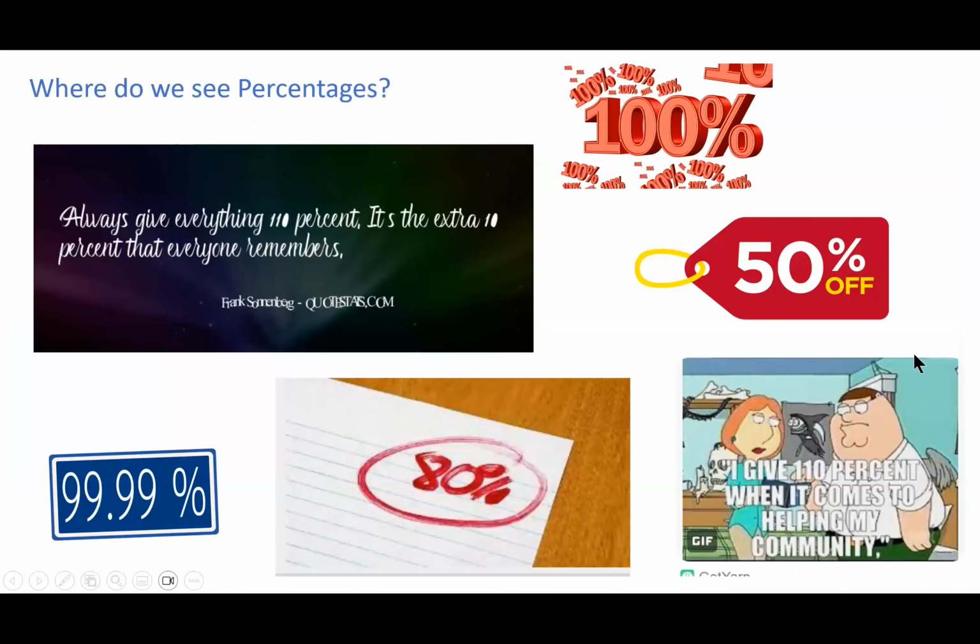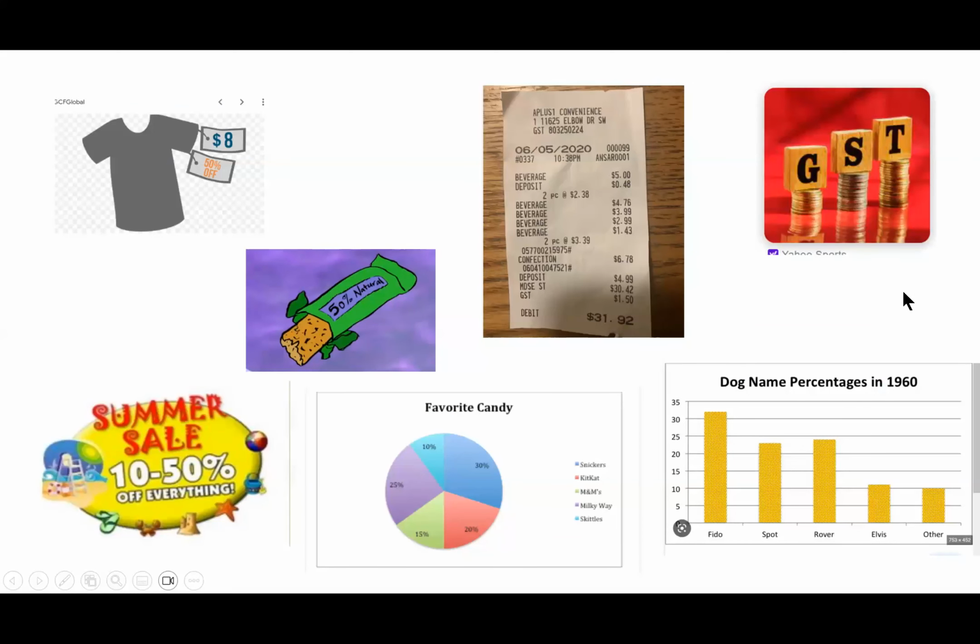And then here I've got some slides for you that will show you the different meanings for percent. And I put this one here because this is 110%. And the question is, is there such a thing as 110%? And yes, there is. What's the meaning behind 110%? Do we always stop at 100? Is that the very best? Different places for you to show the students where they will see percentage.